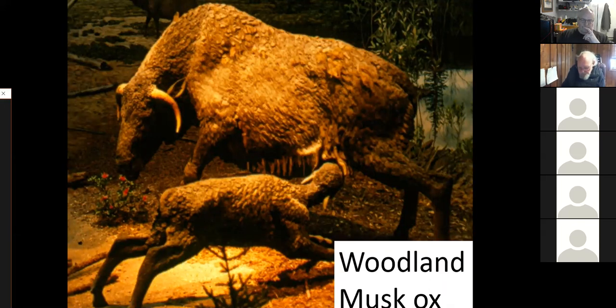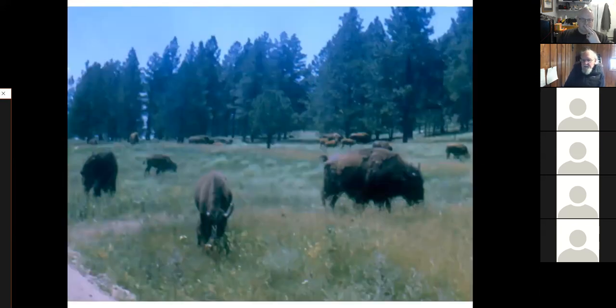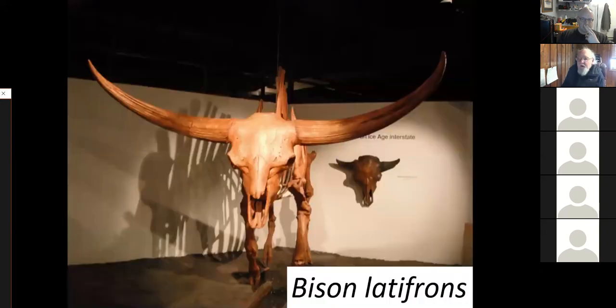In fact, just a few years ago, a beautiful skull of one of these was found over in Hebron, just south of Newark. And you can see that on exhibit here at the Ohio History Center. We also had bison here in Ohio. In fact, we had two different species. We had the modern one, or at least the progenitor of the modern one. And we also had one called Bison latifrons that had horns that were 6 feet across. That must have been a spectacular sight.